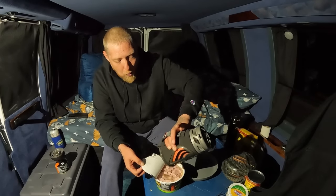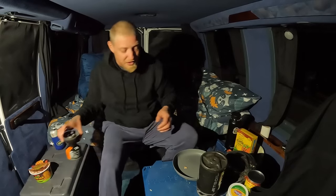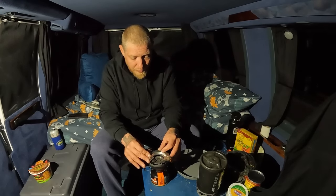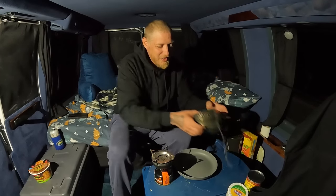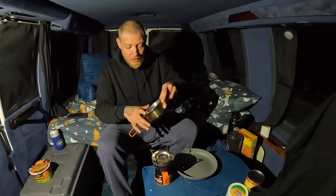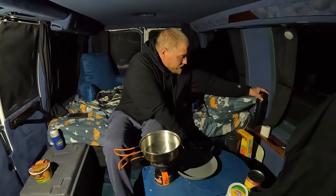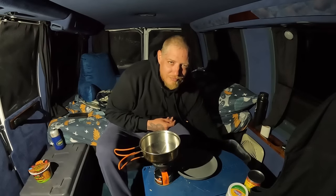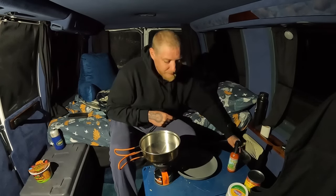Perfect amount of water. Set that over here because we're gonna need this. And we are gonna cook these beans in our little pan here. And then probably try to mix this all together. Oh, I got a can opener. Hot sauce. Almost forgot about that. Can opener.